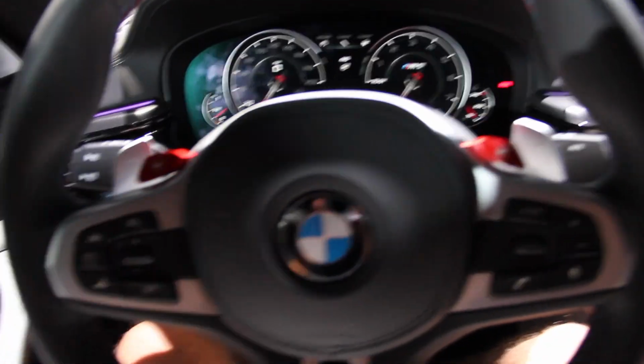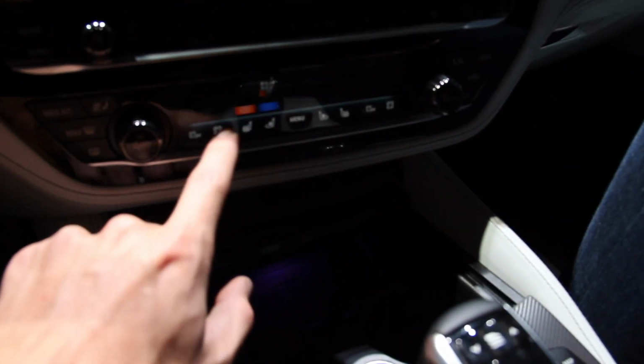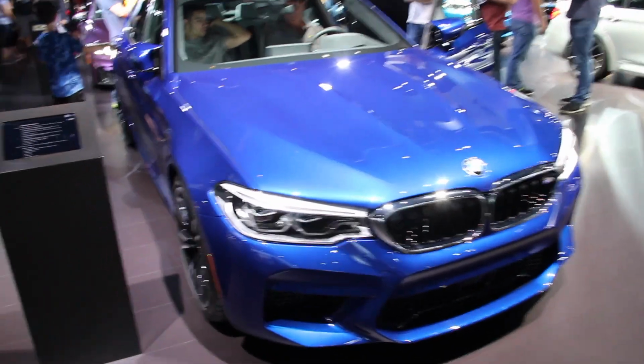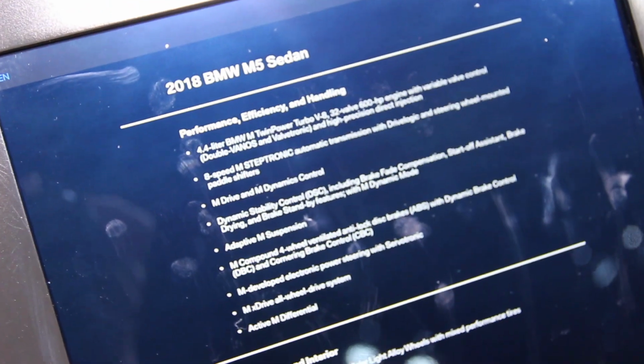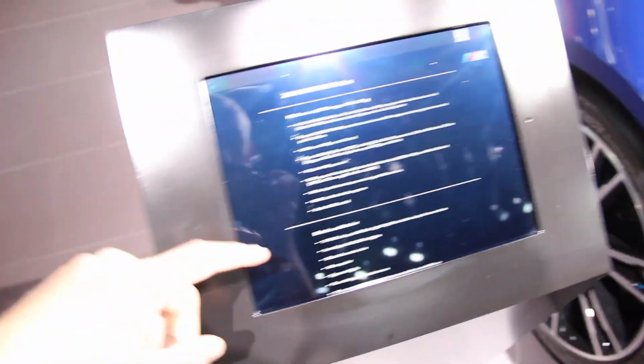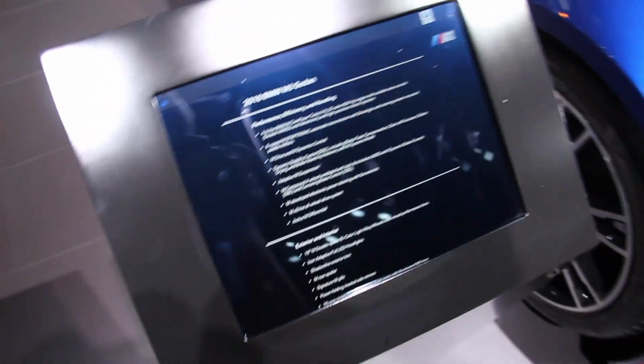What's that? I can't zoom out enough, but that's the F90 M5. It's got purple lighting, big red buttons. The rear displays don't work. They're probably disabled for here. And I don't know about these touch buttons. Maybe that's the future. I'm not sure what color this one is. Might not say, I'm not going to read all that. Yeah, right? Hey, if you give it to me, I'm not gonna say no.